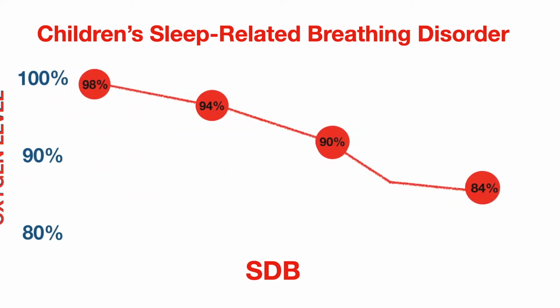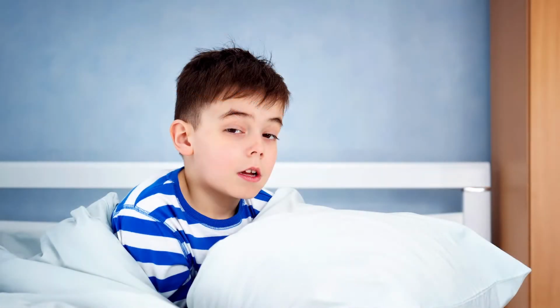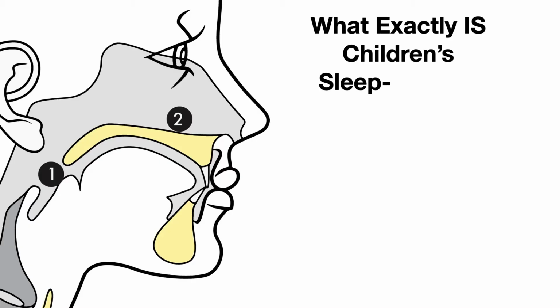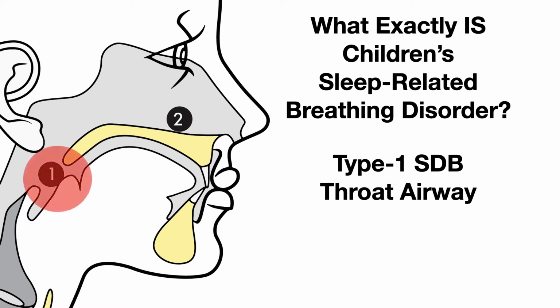Children's sleep-related breathing disorder, commonly called SDB, reduces the amount of oxygen that a child's brain and body receive during sleep. They don't get the kind of restorative sleep that a growing child needs, and they end up chronically tired. There are 2 kinds of sleep-related breathing disorders. Type 1 SDB involves the airway in the child's throat.